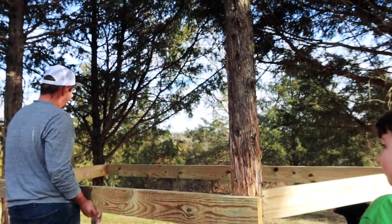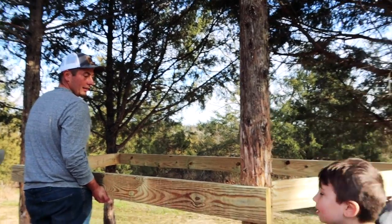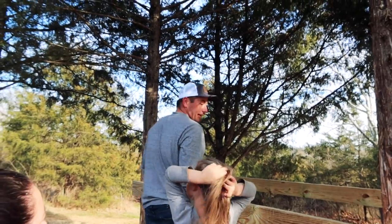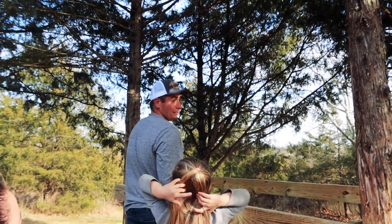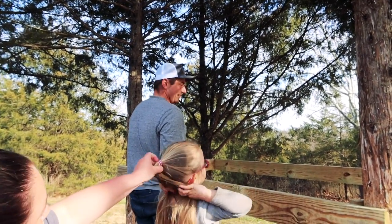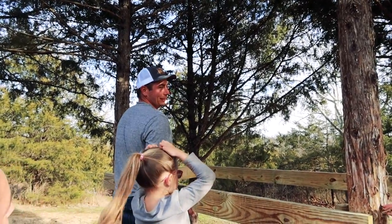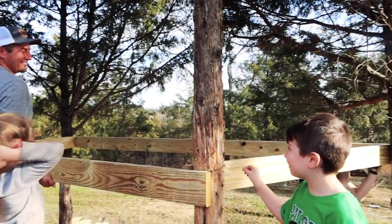Super cool, dude. It is. What if we can make like a hole? Did you know? Back there, way back there, I don't even know if I can find it anymore. Papa Gary, he built us a deer stand like this. And every time we went out there, I fell asleep. Every time.